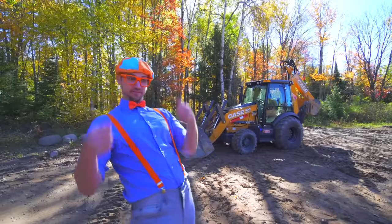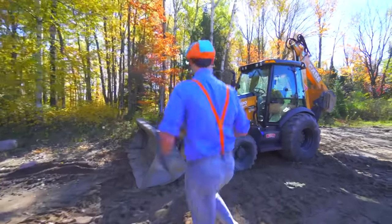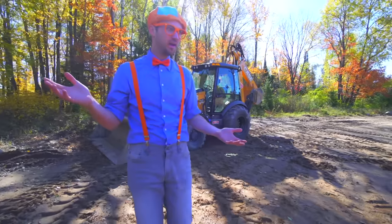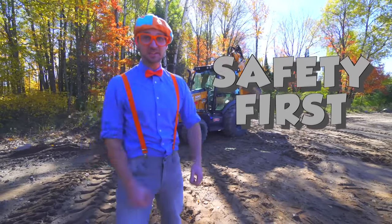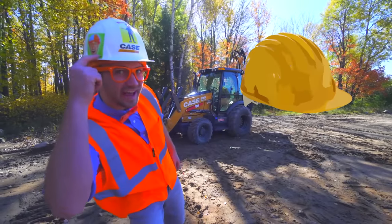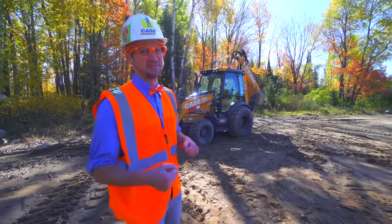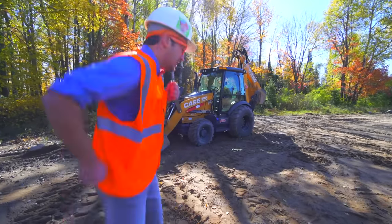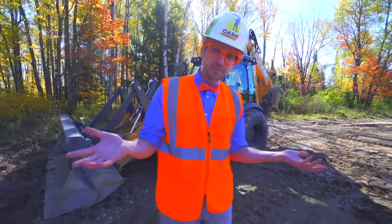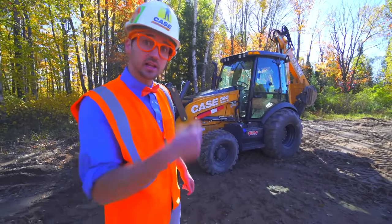Now it's time to drive and operate the backhoe. Come on. Whoa. Wait a second. Are we forgetting something? Yeah. First things first. Safety first. Yeah, I got my hard hat on and my orange safety vest. All right, now it's time to drive and operate the backhoe. Come on. Whoa. Wait a second. I think we're forgetting something else. Yeah, we need to make sure that the engine is good to go. So let's go check it. Come on.